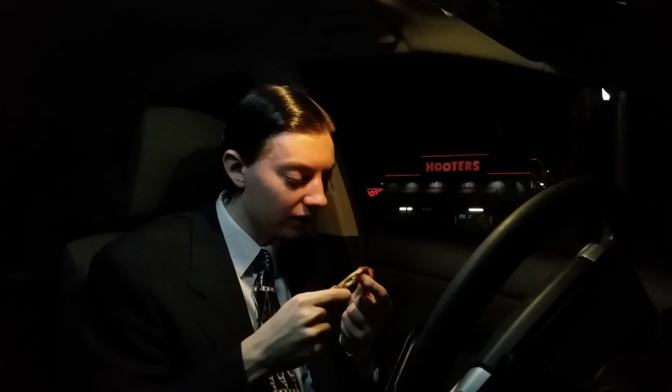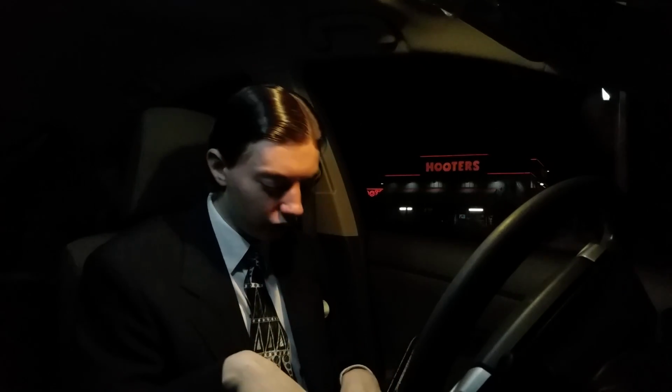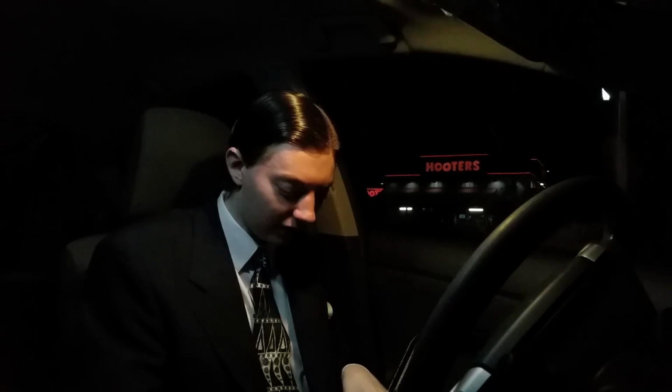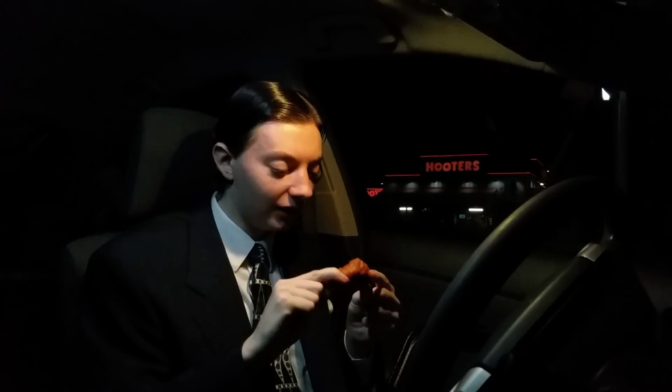Well, I cleaned out this wing pretty good. I'll try a little bit of a drumstick now, and then I'll tell you what they taste like. I think it's best to try both, the drumsticks, and they call them the flippers, to see what they taste like too.